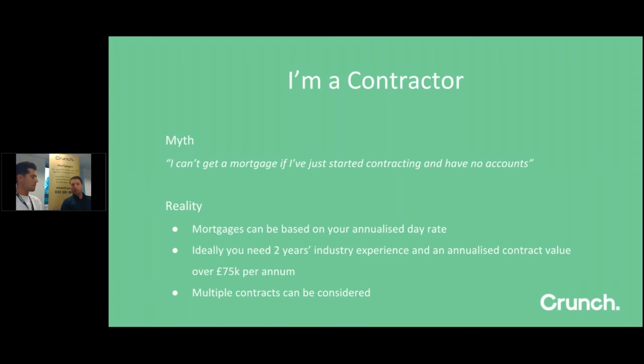The lenders will actually gross up your day rate over the year, and they'll lend on essentially your projected turnover. So we don't need to use the company's accounts on that basis. Typically, if your income is over 75,000 a year gross contract value, we've got a wide range of providers. We also have providers that will work with less than 75,000, and have no minimum. It's all about your track record and sustainability. So proving that you're an industry expert, and that's going to continue moving forward.